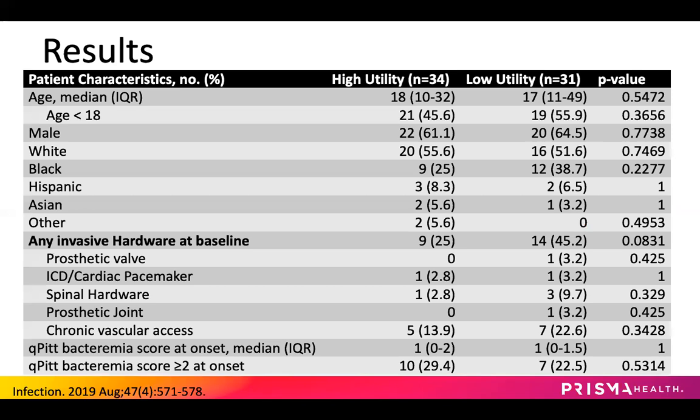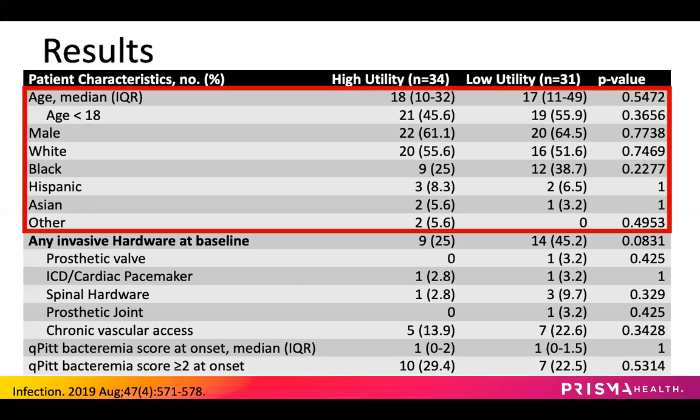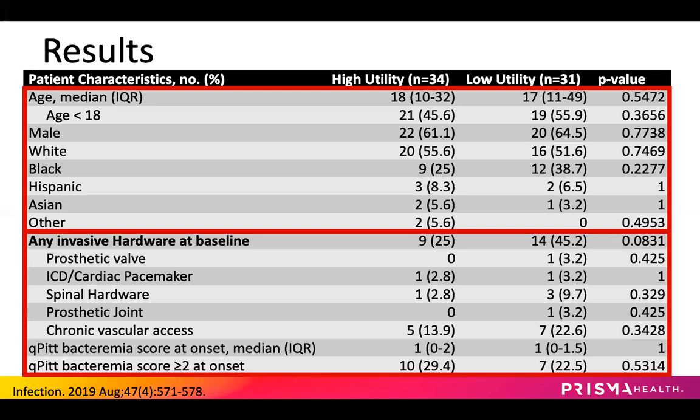There were no observed differences in baseline characteristics between the 2 groups. The average patient age was 18 years old, with about half of the patients being pediatrics. There were also no differences in the overall presence or breakdown of indwelling hardware at baseline. And regarding severity of illness, the average Q-pit bacteremia score was 1 for both groups, with no difference in the number of patients with a Q-pit bacteremia score of greater than 2 at infection onset.